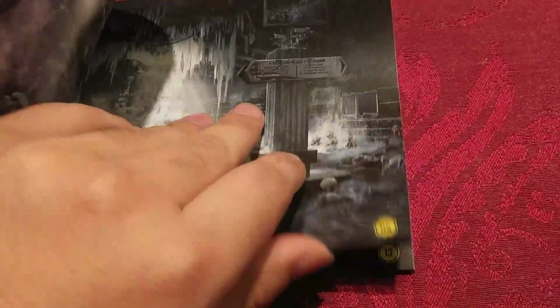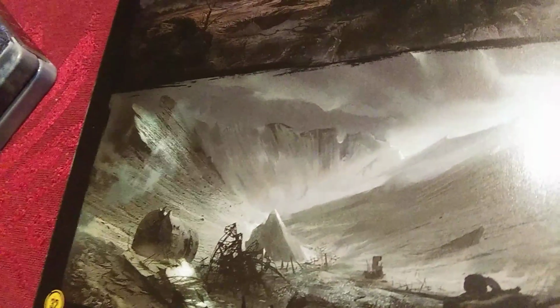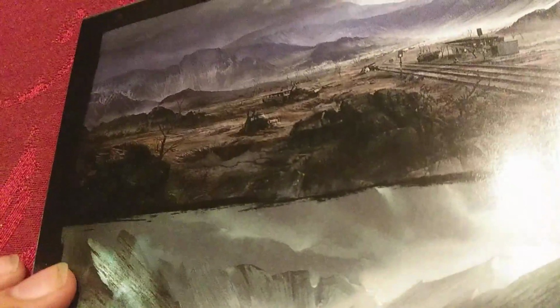How many pages is this? 13, 25, 29, not bad. 31, let's see. 32-page art book. Not bad. Not the best art book I've seen, mainly because it's in Russian. And there's no text.